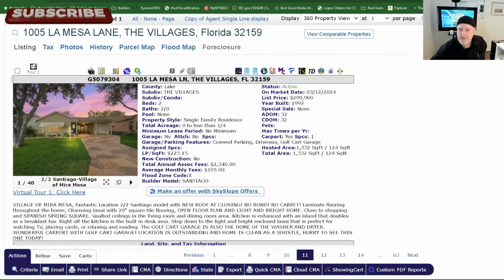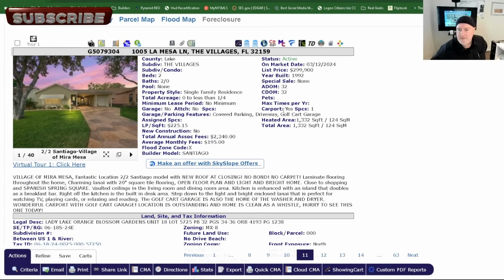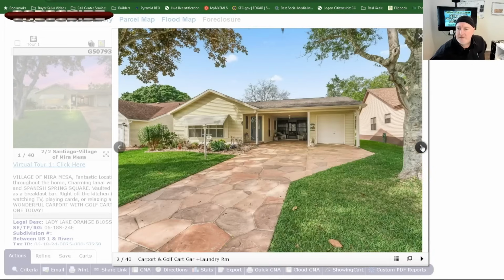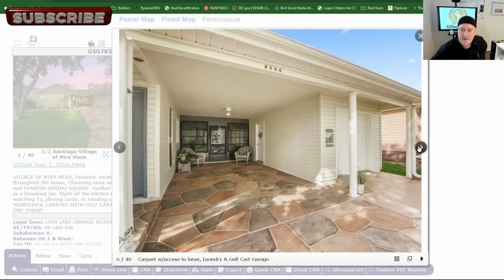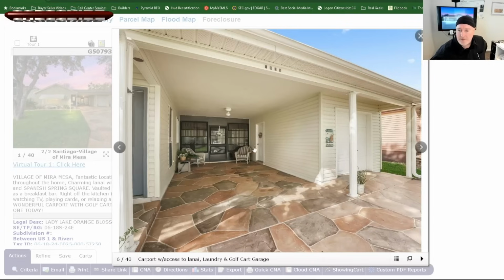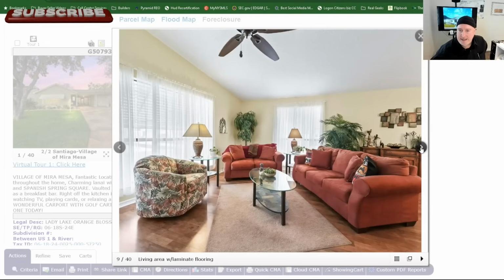$299,900, built in 92. 32 days on market, $225 a square foot. So taxes are $3,800 on this baby. But it's 1,332 square foot. Let's see. Vinyl siding. I like this driveway. That's nice. Got a little lean-to, what could have been an additional garage. They made it a sitting area. Golf cart garage. That's not really, I guess, lawnmower garage. Definitely golf cart. But at least they have storage. That was probably at one time, my guess is this was all open. And they added this. I could be wrong, but I'm just guessing.